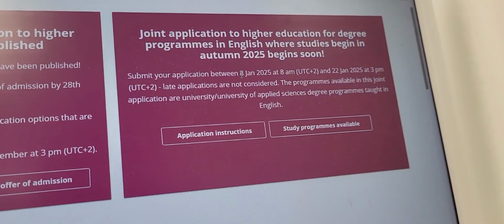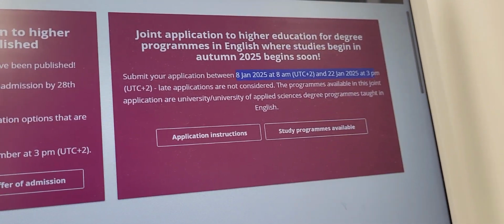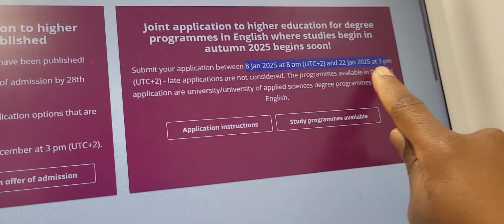So submit your application between 8th. Let me mark it for you. Application from 8th January. Yeah. This is very important. If you have been wishing to come to Finland through education, this is very important. Let me tell you that if you have been wishing to travel abroad to come to Finland and study, I guess you have all your documents that are required. For example, passport should not be something we are talking about. You should have your passport. You should have all requirements which are required.